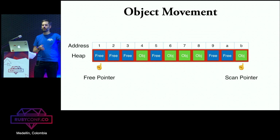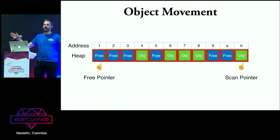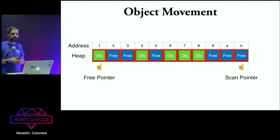Now, the free pointer moves to the right until it finds an empty slot. And the scan pointer moves to the left until it finds a full slot. And then it exchanges the two. Now these two don't have to move. It's already on a free slot and a full slot. So we just swap them. And we repeat this process over and over.